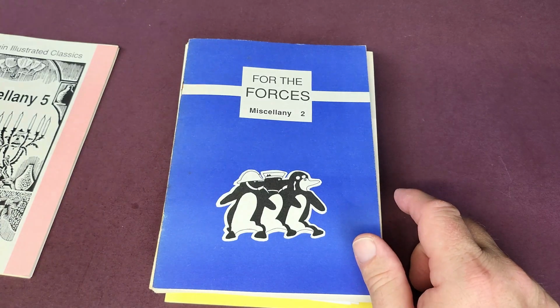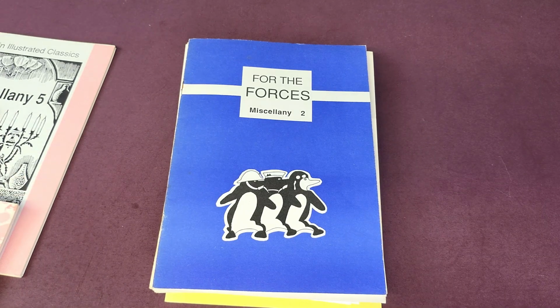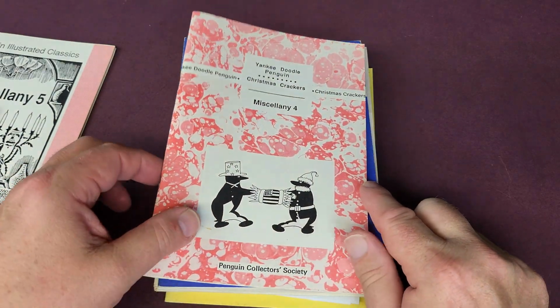It's miscellaneous too. I'll try and give you these in order. This is number 4. I'm sure we'll come across number 3 in a minute. There's miscellany 4, which is Yankee Doodle Penguin, Christmas crackers.